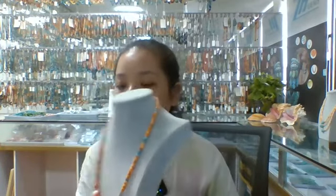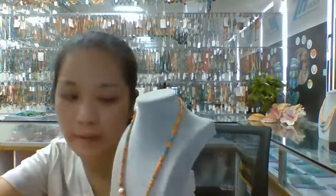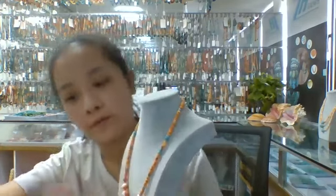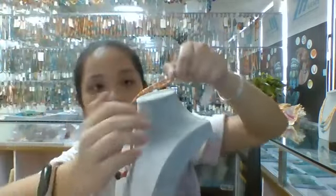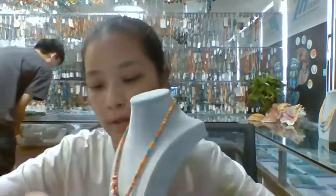This necklace is about 16 inches long, and it is suitable for men or women. You can buy it as a gift for your friend, your partner, or your brother. It's suitable for a wedding, a beach trip, or a holiday vacation.